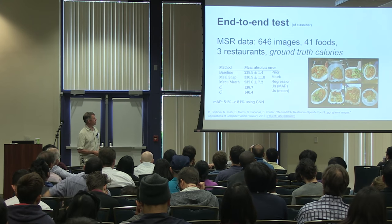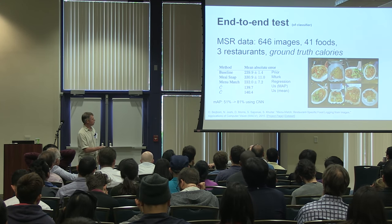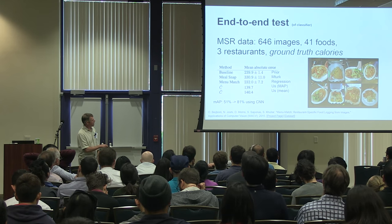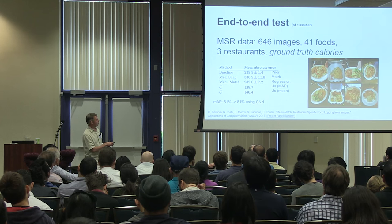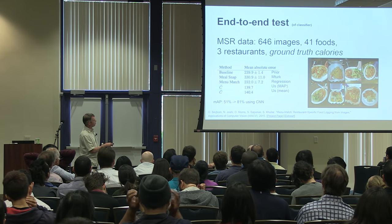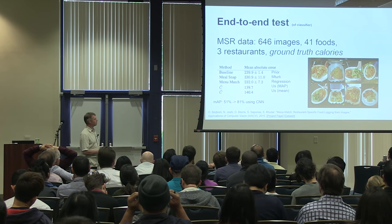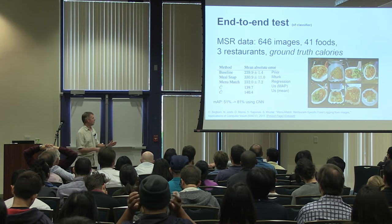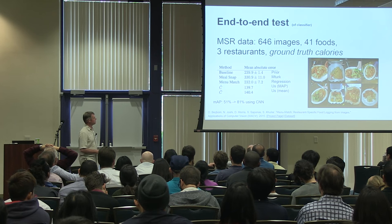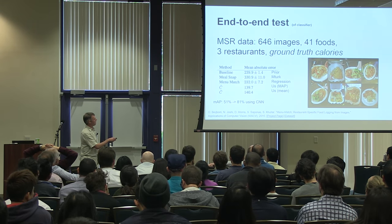But we did find some other data set where they had ground truth calories and images. This is, again, from Microsoft, actually. Very small data set. But at least they had images with calories, and their system's called Menu Match. They got an error of about 230 calories. There's an app you can get for the iPhone called Meal Snap that uses Mechanical Turk workers. And they were getting a worse error, even though there's humans in the loop. That app is now out of business, maybe because it wasn't accurate enough.